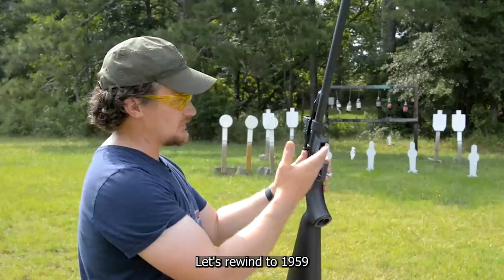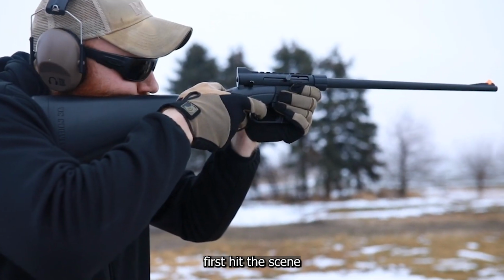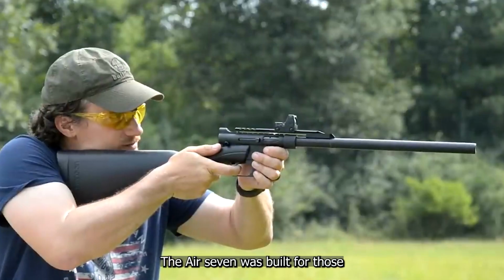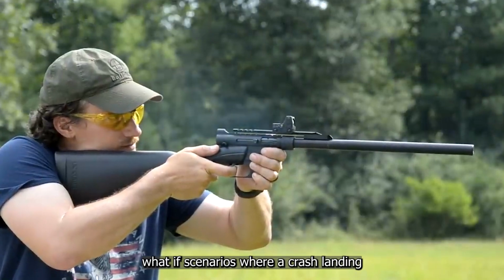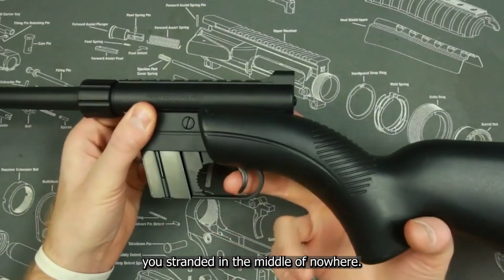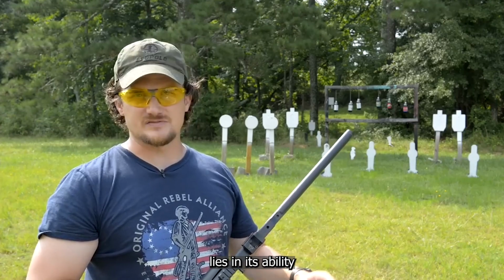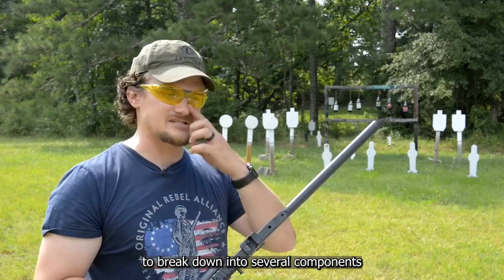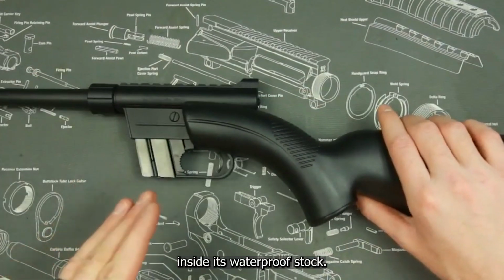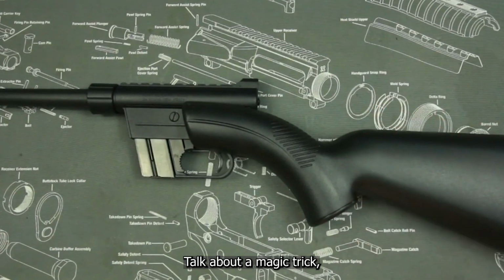Let's rewind to 1959, when this compact marvel first hit the scene. Designed with military pilots in mind, the AR-7 was built for those what-if scenarios where a crash landing might leave you stranded in the middle of nowhere. The genius of this rifle lies in its ability to break down into several components that all stow away inside its waterproof stock. Talk about a magic trick.